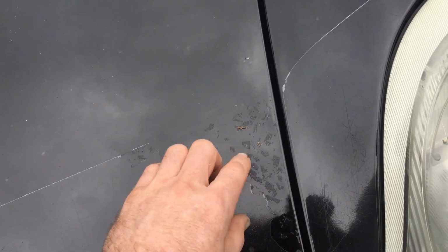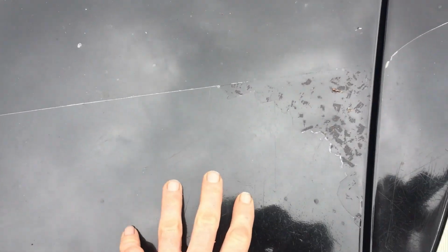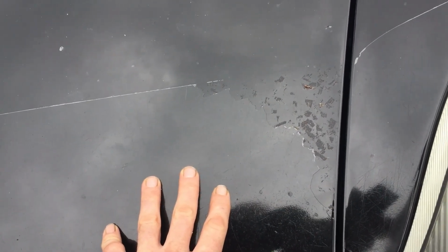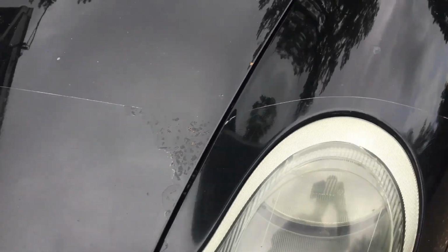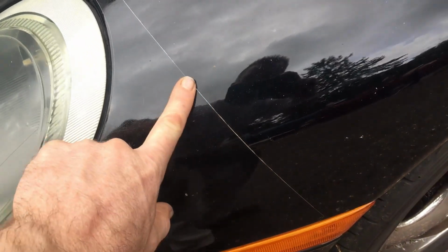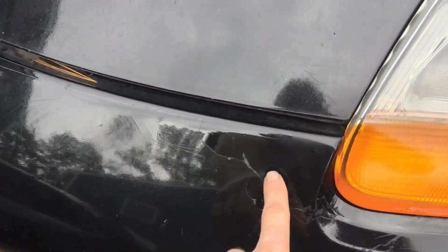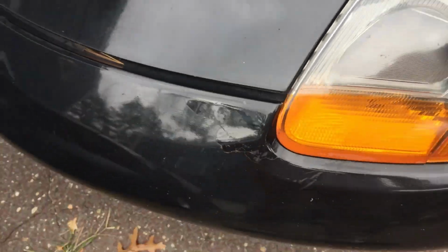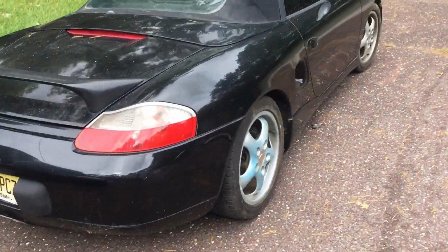You can see I started to get it right here. When I'm bored or hanging out, I just start picking at it, but you really need to take a heat gun or some kind of hair dryer and heat this up and scrape this off with a plastic scraper. I just want to show you on this car what it is, and it's completely around the bumper all together. You see I was trying to get it off the bumper here as well, but this car doesn't have it, so I'm really glad about that.